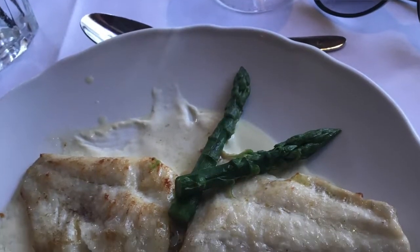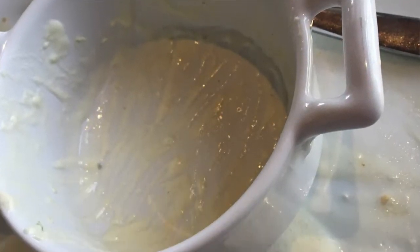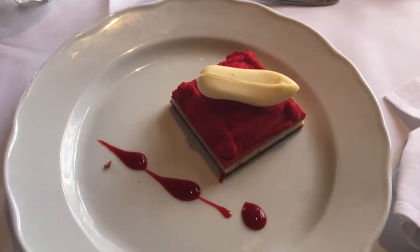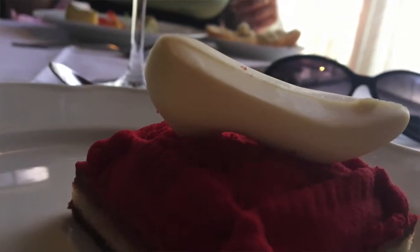Then I had fish with asparagus. I think it came with potatoes or something. Oh, it was gorgeous, absolutely gorgeous. The presentation of everything is just spectacular. And then for dessert, I had Cinderella's dessert, which was like a cushion, which was a cake and a white chocolate glass slipper on it, and it was stunning.